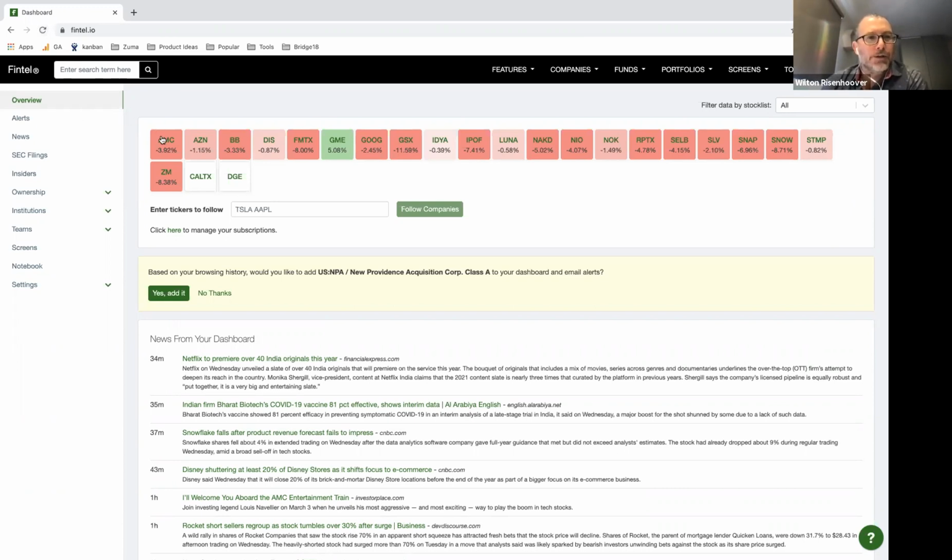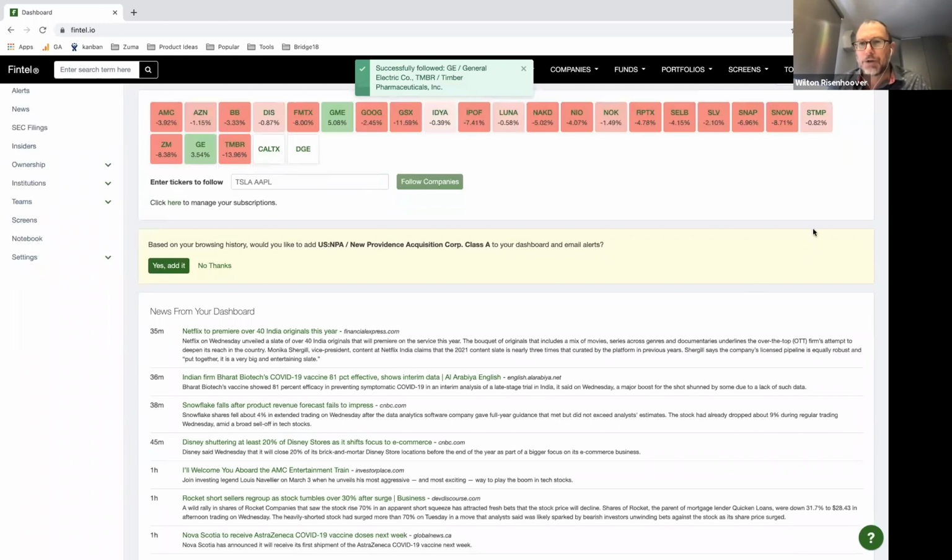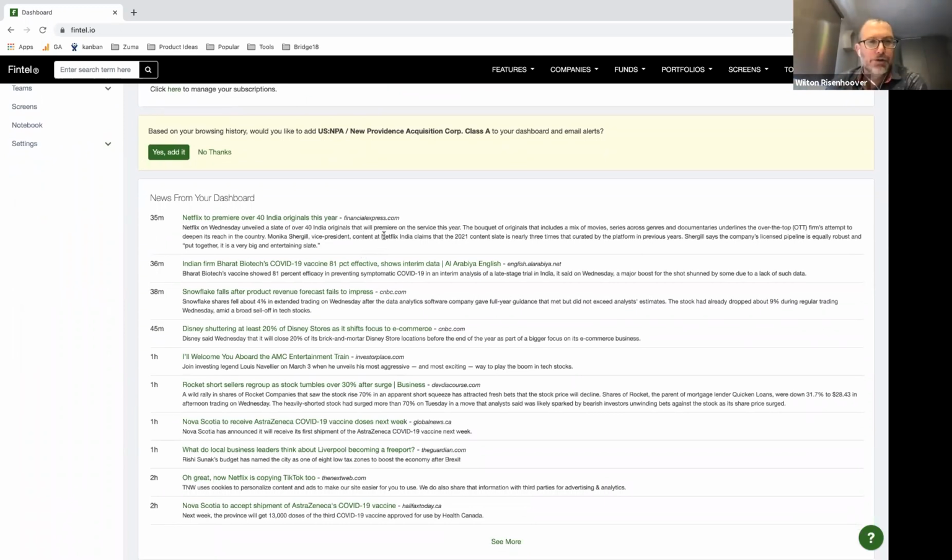Basically what we're looking at here are tickers, and this is the heat map that we have. If we have a price for a stock, we'll put it in here, but we don't necessarily have prices for foreign companies right now, so you're going to see that these are not lit up. If you want to add tickers to your dashboard, you can just put a bunch in here. So I can put in GE, or TMDR, or whatever, and I can follow these companies, and we'll add them. And if you slide down the dashboard here, what you'll find is that there's news.